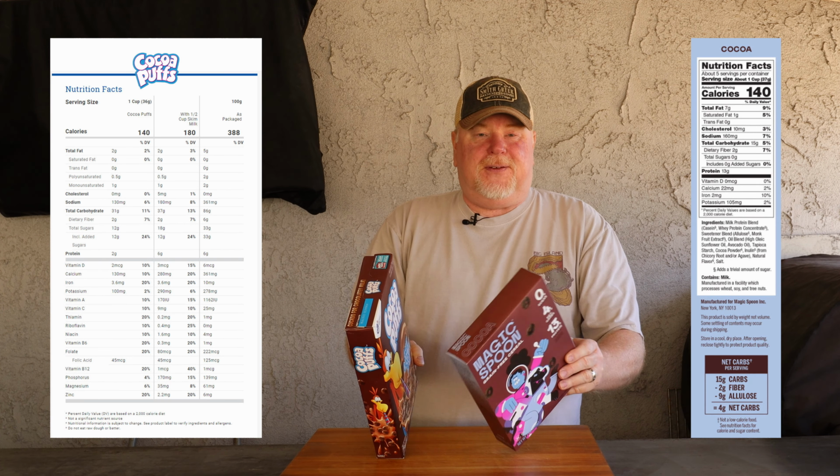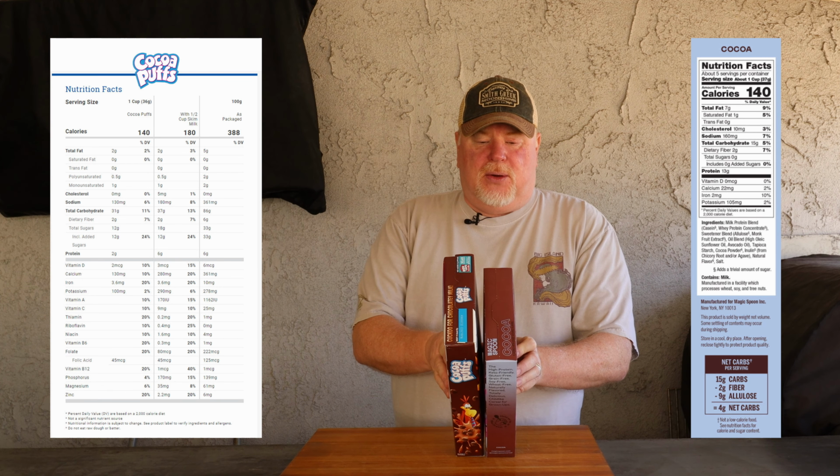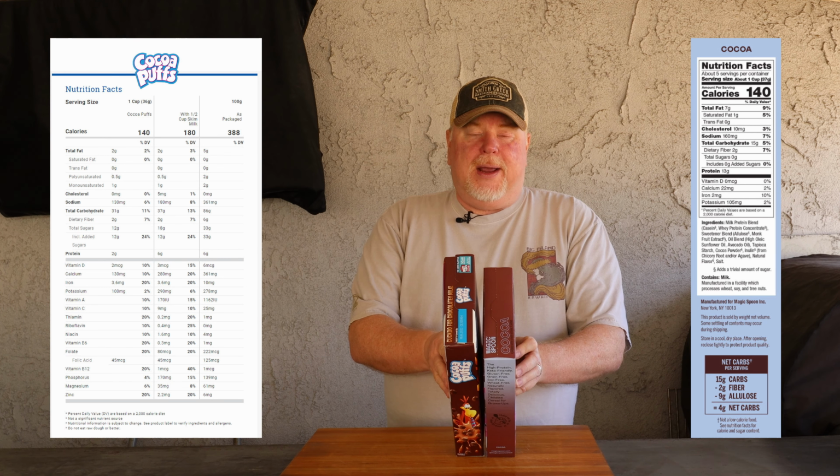Now, let's get to the real stuff, the nutritional facts. So basically what we're looking at is you've got 31 carbs in the Cocoa Puffs. You have 15 carbs in the Magic Spoon. But once you take into account the fiber and the allulose in the Magic Spoon, you're going to wind up with just 4 carbs. So you have 15 carbs, 2 fiber, so you subtract that, then you subtract the 9 grams of allulose, you're going to come out to 4 net carbs on this. This one, you're still sucking down the 31.